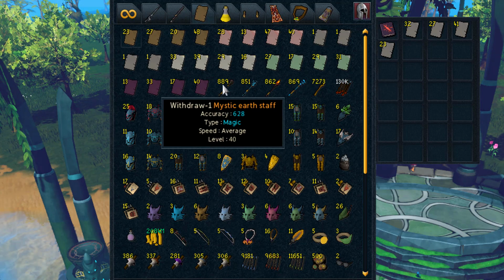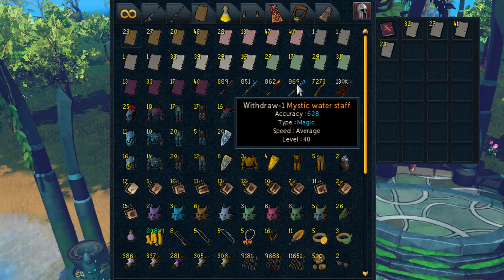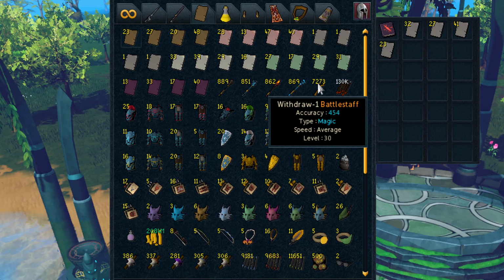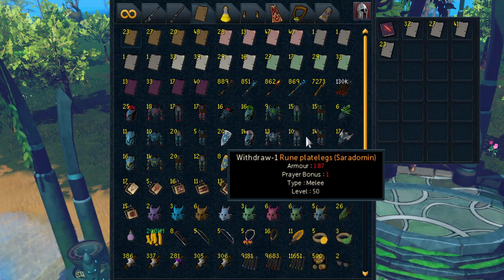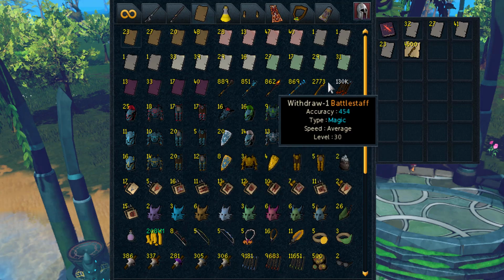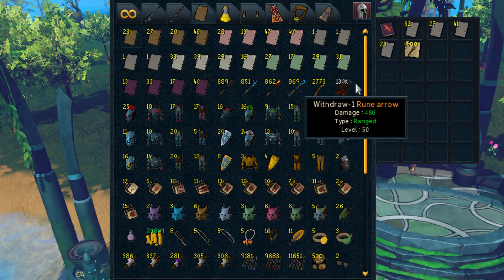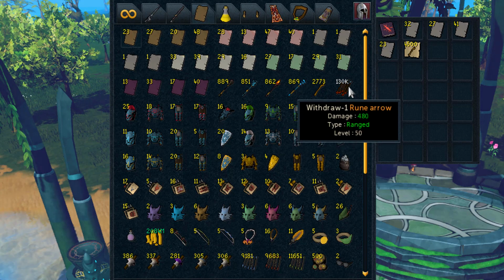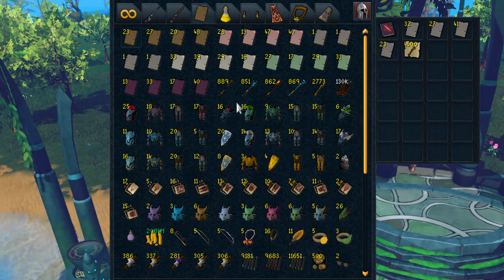We have also a lot of Mystic Earth Staffs, Mystic Air Staffs, Fire, Water and Battle Staffs, which are also from bossing. So not all of them are from Clue Scrolls, but I'm going to take like 4500 from Clue Scrolls and the rest is from bossing. That's a rough estimate. I'm not going to take more than I actually got from Clue Scrolls. We also got 130k rune arrows, which is always nice to see those white numbers right there.